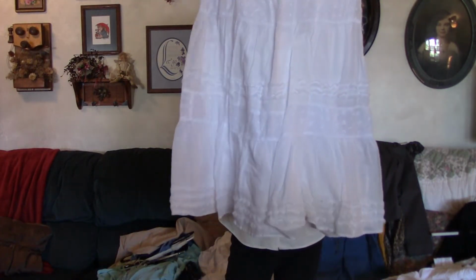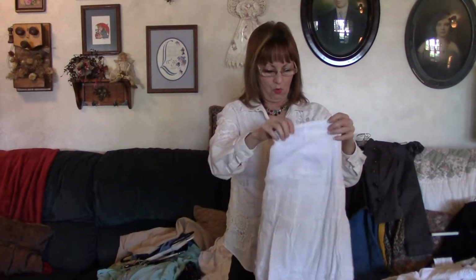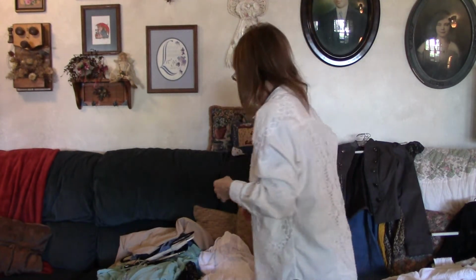This is really pretty. When you buy your lace, you want to go to Hobby Lobby or Joann's and get it with the 40% coupon that you either have on your smartphone or that comes into your email. But don't ever buy anything at full price if you don't have to.